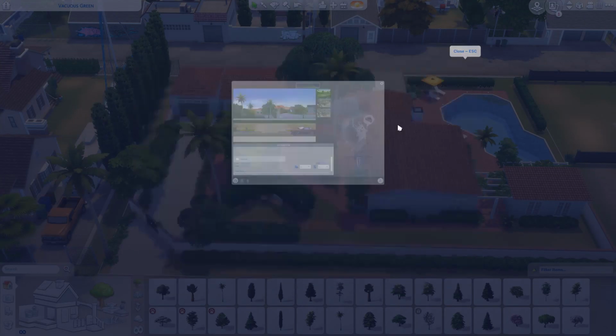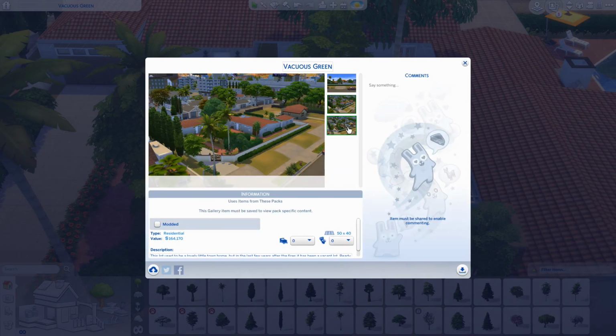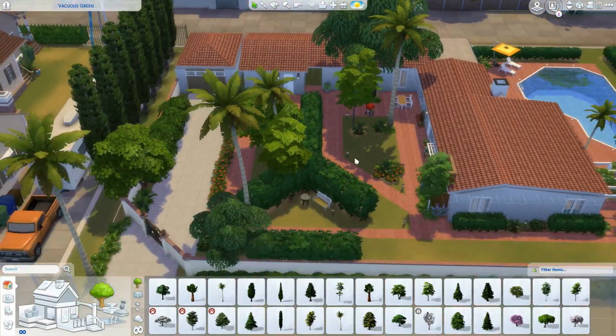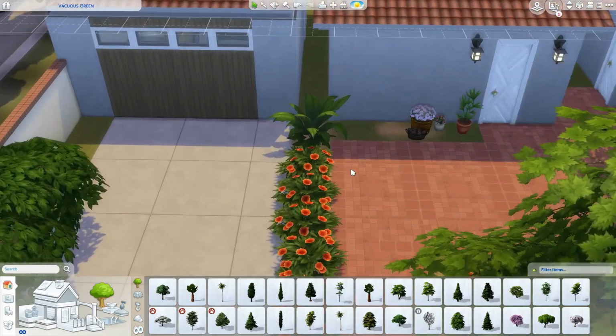Anyway, here we are at the end of the build. I hope that you enjoyed it. I hope you learned a little bit and that you enjoyed what I created and that I did Marilyn justice by recreating this beautiful home.